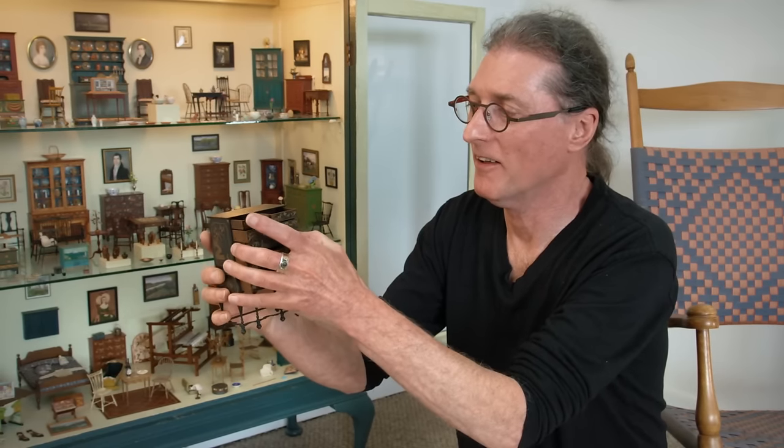And the door is open. Yes. Yeah. Yep. They all do. They have to kind of tip them a little bit to get them up.